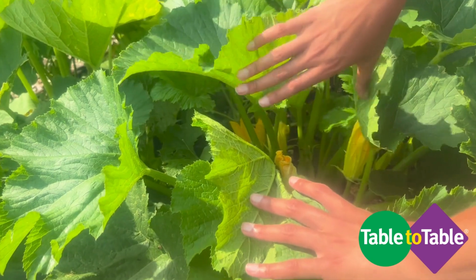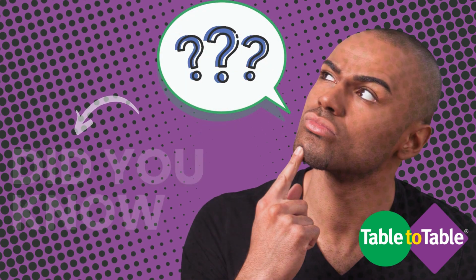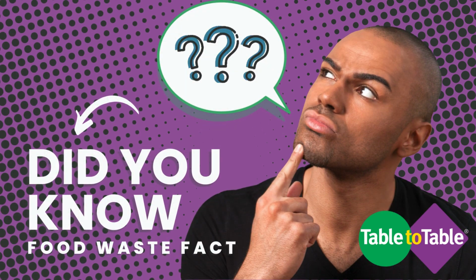Before we go, let's check out our food waste fact of the day. Did you know that food waste takes up about 22% of U.S. landfills, which makes it the largest component? Wow. Have you ever considered the impact that food has on the environment? Certainly something to think about.